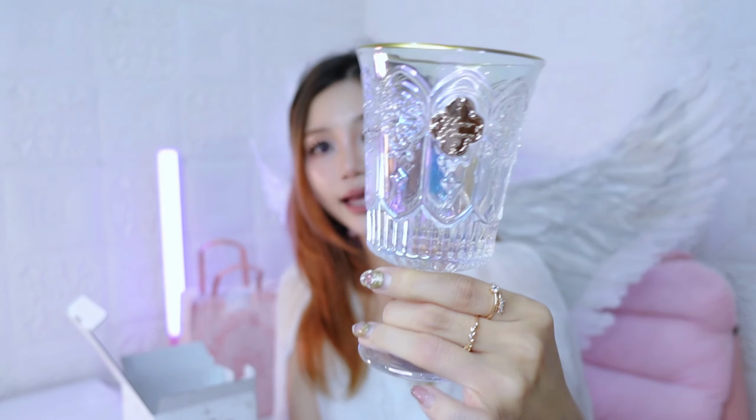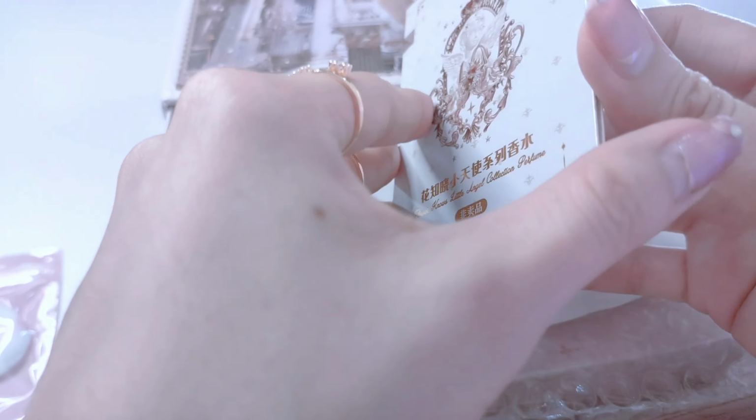Let's start with this one. Pedestal Cup. Ooh, it's made of glass, so it's quite heavy. Freebies on top. We have a perfume sample, scent Fire Girl. This scent is a lovely mix of floral and fruity notes. Kind of creates a fresh and sophisticated aroma, but not too sweet.